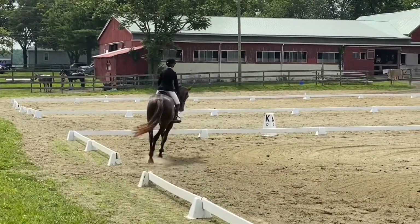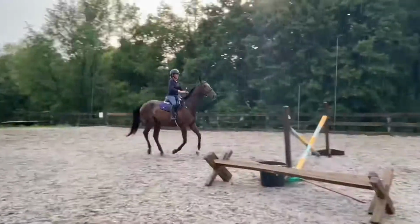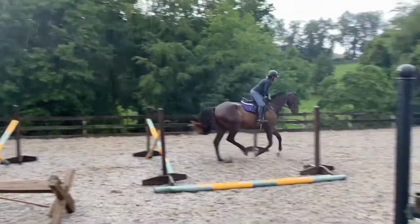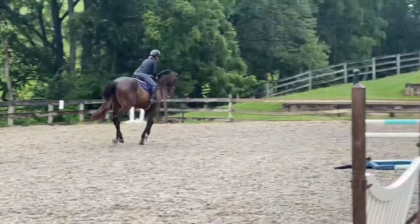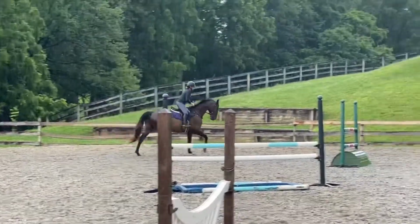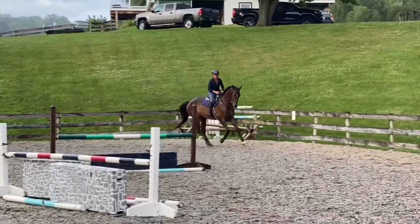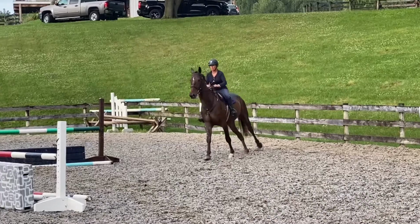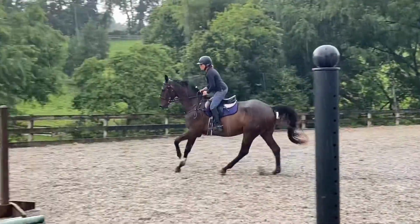So part of the work that we've done at home is working him through gymnastics, and you see him there through a set of cross rail bounces. We use the cross rail bounces to keep him straight and to also encourage him to get faster with his feet. And then we use that as we go into different lines and bends in our coursework.